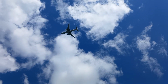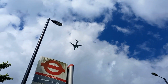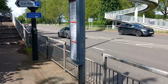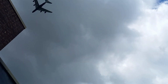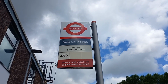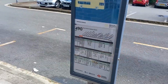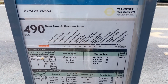Richmond is under the Heathrow flight path, so there is just an influx of planes going overhead. And I'm by this bus stop here for special event services towards Twickenham Stadium. But how are you meant to get on one of them buses then? I am by another bus stop now though, which is in use. Pools on the Park, the terminus of the 490. That's a very fun sounding bus stop name. And this does indeed actually run to Heathrow Airport, terminals 4 and 5.